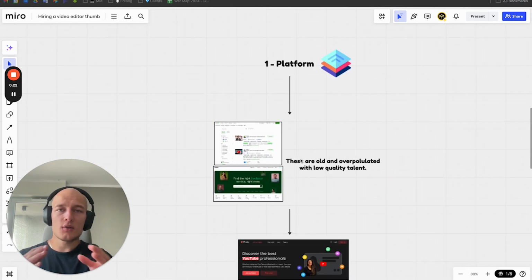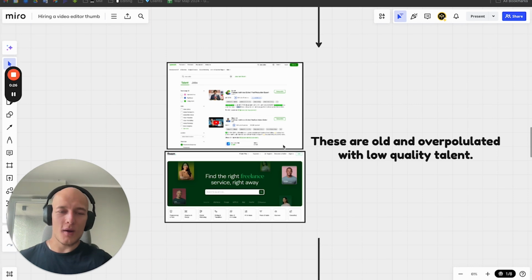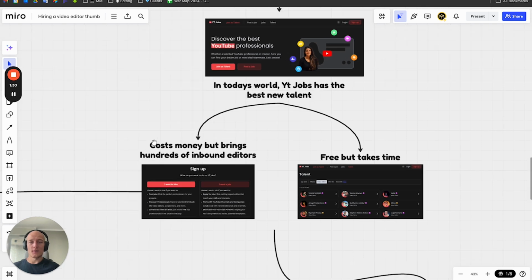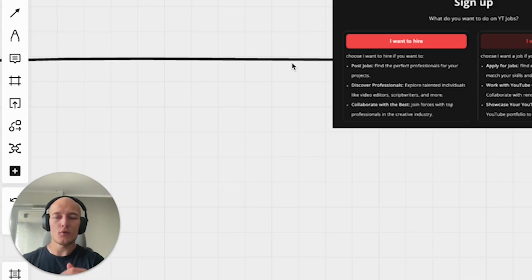First of all, you need to choose the right platform, right? Everyone goes to Upwork and Fiverr. Those are old, overpopulated with low quality talent. In today's world, YouTube Jobs is the best new talent, and there's 2 ways to use YouTube Jobs. You have the paid posts, which obviously cost money, but it brings hundreds of inbound editors so that you can review their applications and decide whether or not to move forward with them.